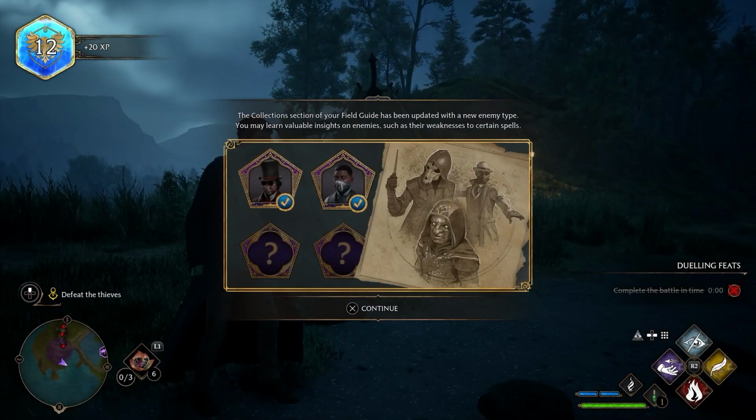Okay. So, the collection section of the field guide has been updated with a new enemy type. You may learn valuable insights about enemies, such as their weaknesses to certain spells.